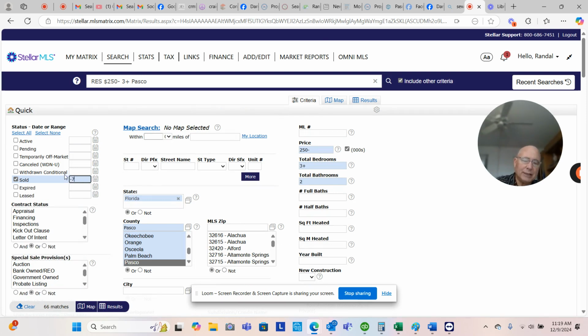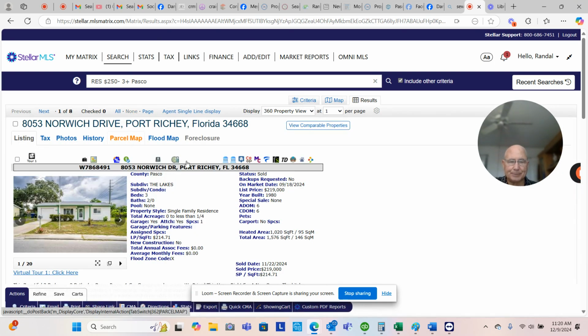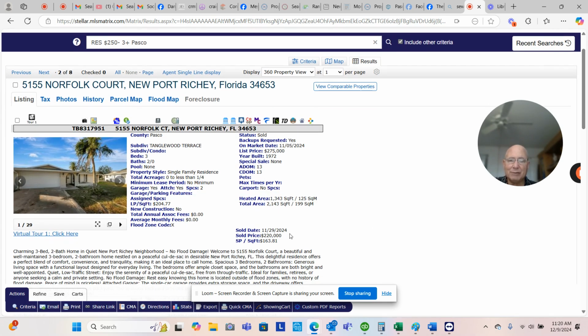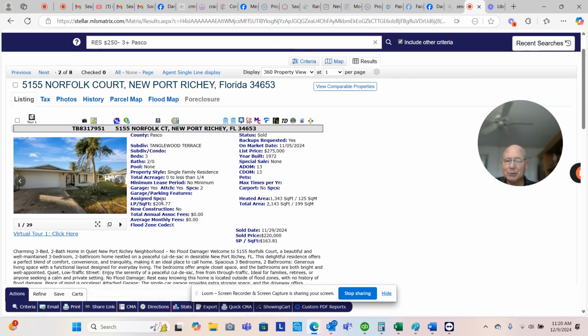So let's go back 30 days to see what's happening in the solds. There have been 8 properties that have sold. And you know what? Let's do this. Let's go even closer in. So there's only been 8 properties that are 3 bedrooms, 2 bath, that sold in the last 37 days that were listed below $250,000. This one's $219,000 and it sold for $219,000. Look at this. They were asking $275,000 and this sold for $220,000. 3 bedroom, 2 bath, 2-car garage, 1,300 square feet.